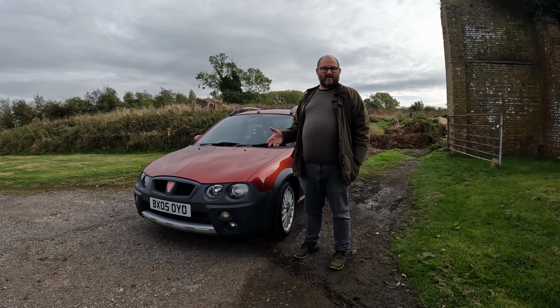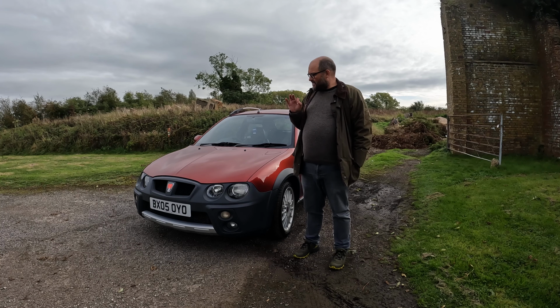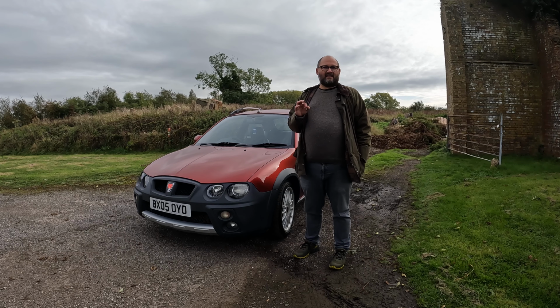It looks like a Rover 25, Rover 200. It's the same platform, of course it is. But how did it come to be? It's quite an interesting story. So the Streetwise was developed by Peter Stevens and his young designers.